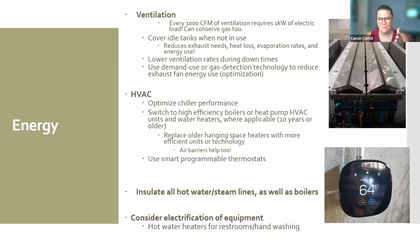And you need to make that up, right? So you're using a lot of energy to ventilate. And these are just some really good strategies to help you think about ways to manage or reduce your ventilation.